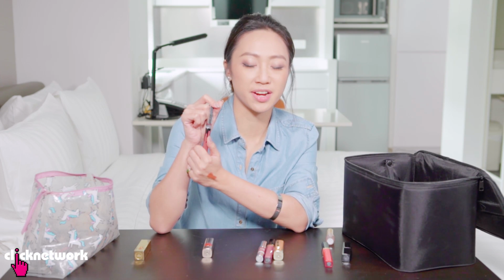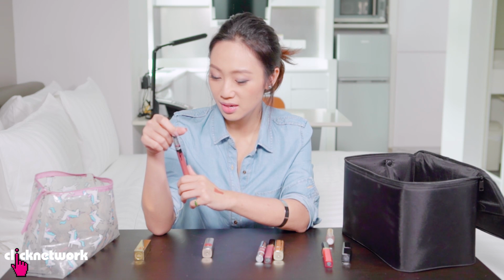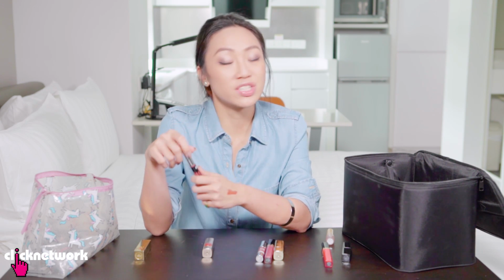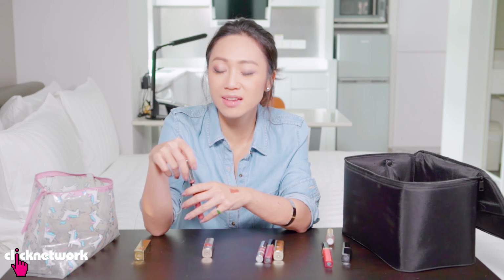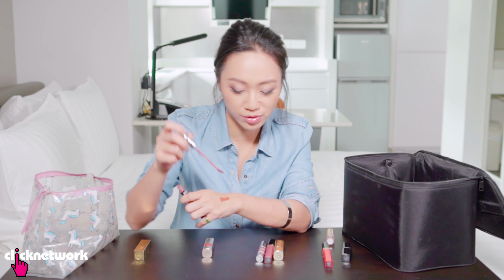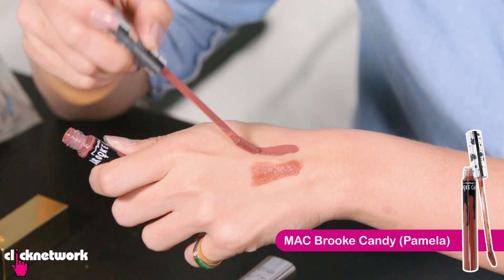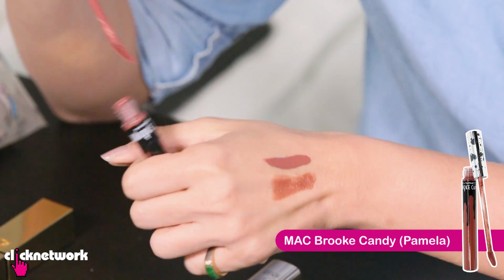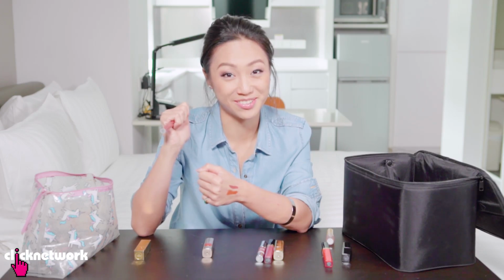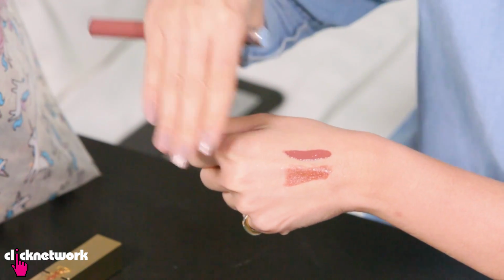Okay, this one, my heart breaks every time I look at it because it's from one of the MAC limited edition collections. It's the Brute Candy one and it's in Pamela. They stopped making it and I cannot for the life of me find the perfect dupe. I've tried so many different colours. It's got mauve, it's got brown, it's got some, I don't know what colour in it, but it's just so perfect. If anybody knows the right dupe for this, please tell me. This is why this is still here. I'm still holding out.